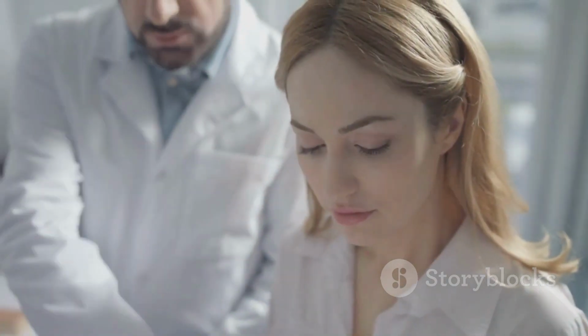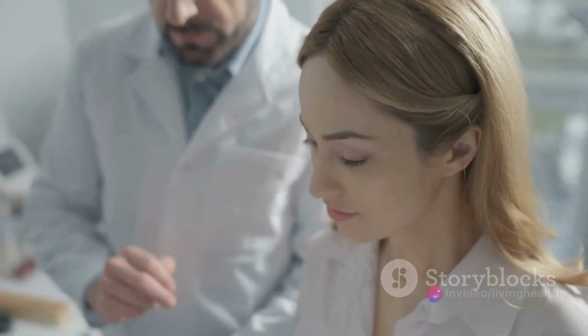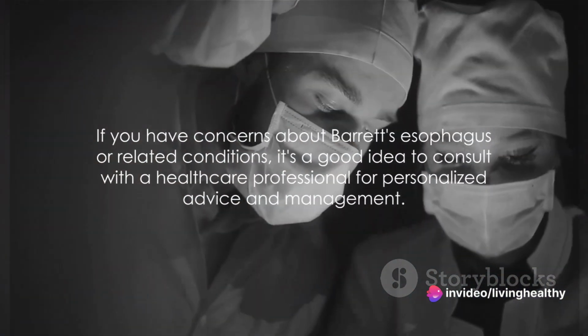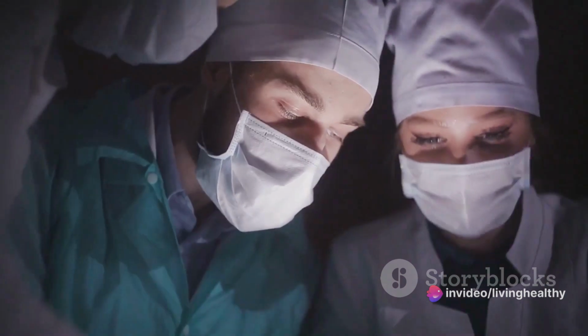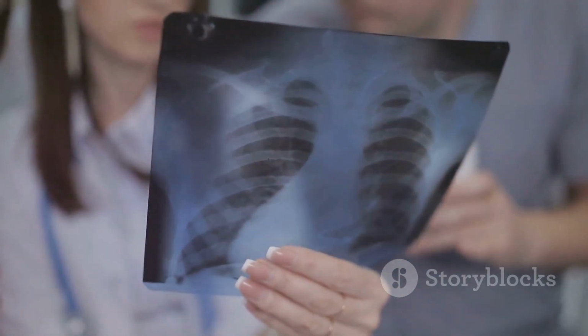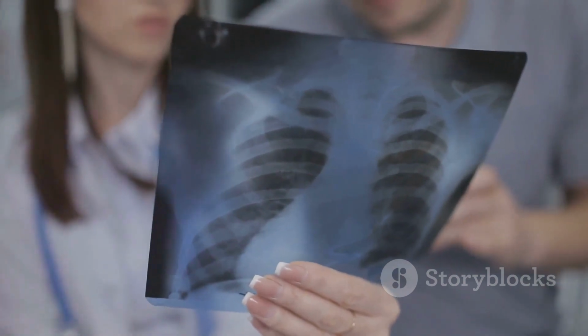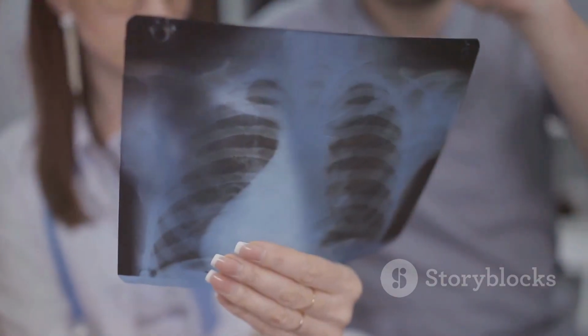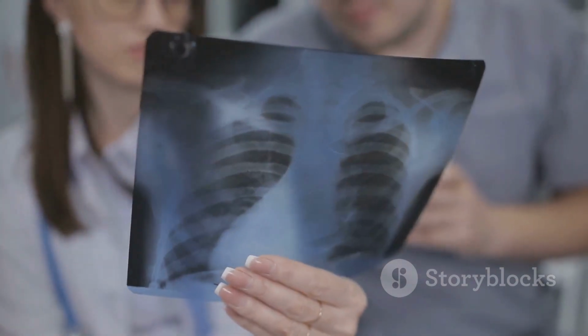Understanding Barrett's esophagus underscores the importance of effective GERD management and regular surveillance. If you have concerns about Barrett's esophagus or related conditions, it's a good idea to consult with a healthcare professional for personalized advice and management. Remember, knowledge is power, and being informed about conditions like Barrett's esophagus is the first step towards better health.